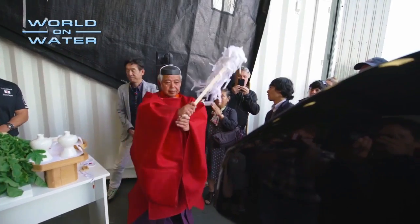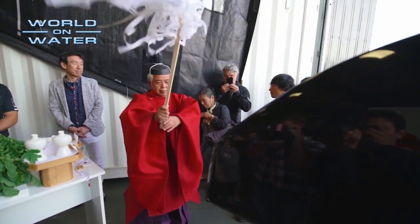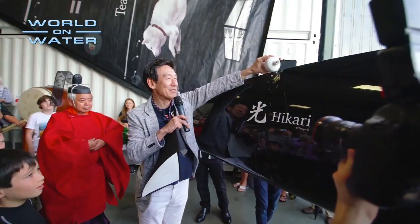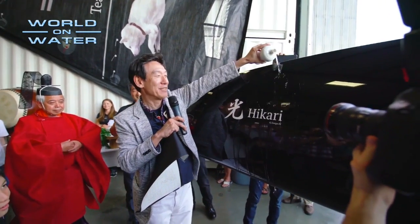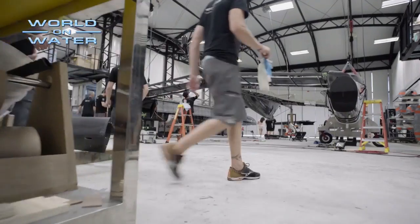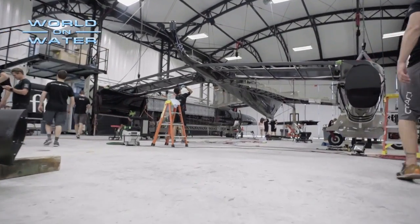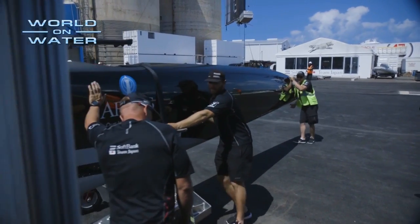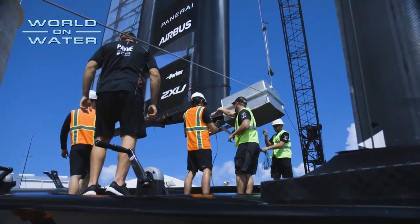Yeah, it's a real memorable occasion, a real landmark for SoftBank Team Japan to have our first race boat in the water after nearly 2 years of work to get to this point. Sometimes you find it all a little bit surreal, when you come to work and you see what we've created. But we've got some amazing people, and I think we've been very, very fortunate.